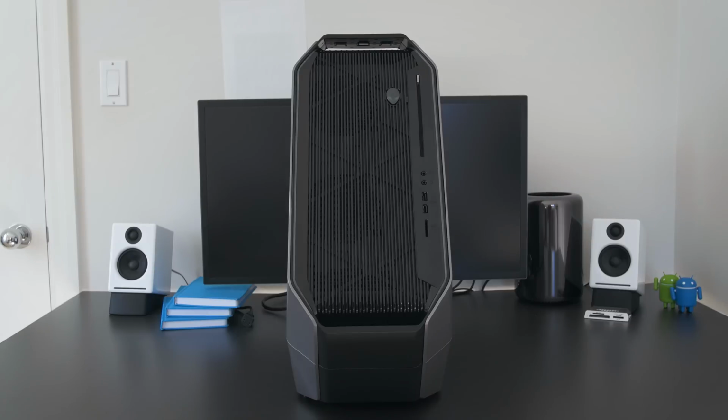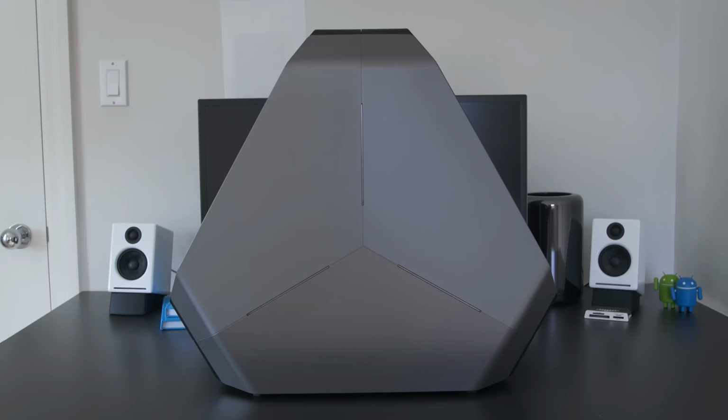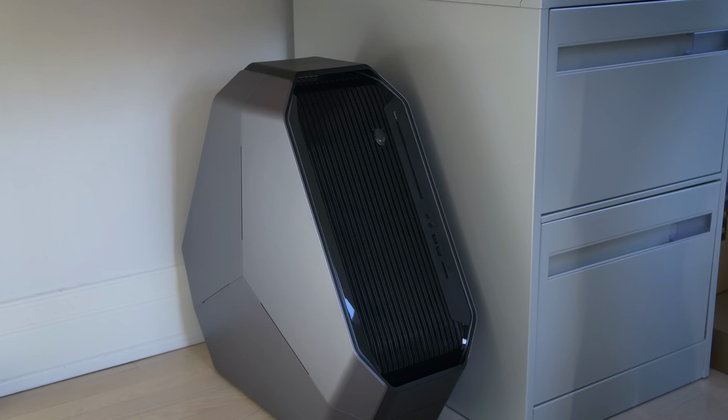On the other hand, the case of the Area-51, I remember when this case was first launched, I was like, what the heck is going on with this thing? And I thought it was kind of ugly, but it's totally grown on me, and it's become very iconic, and it's actually something I think looks pretty cool, especially from the side. Now, the Area-51 is priced at $200 more than the Y900, and you can tell that a lot of your money goes into the actual case.